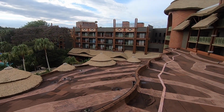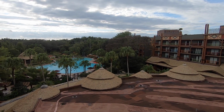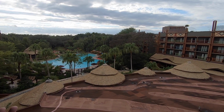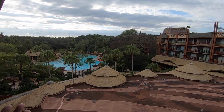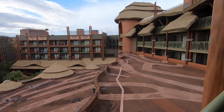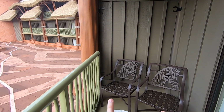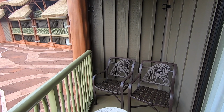But yeah, overall, I would say this is a very nice standard view. Because again, here you're not going to get a parking lot for standard view, which is a plus. It's either going to be pool view or obstructed savanna. So we have the pool view. And then one other thing that we noticed is it's a very large balcony to the point where 2 chairs can almost be next to each other, and that's the width of it.